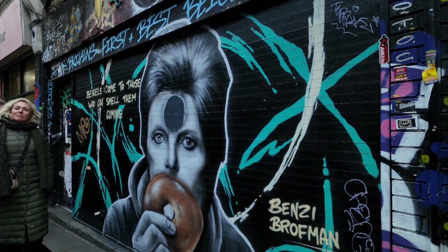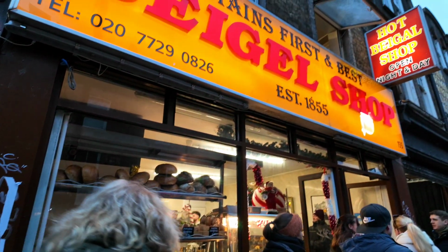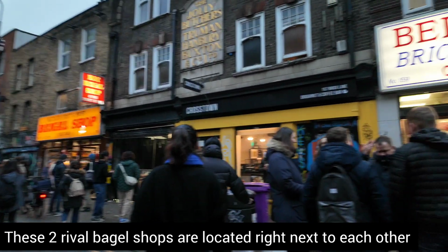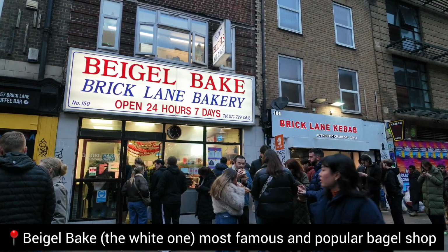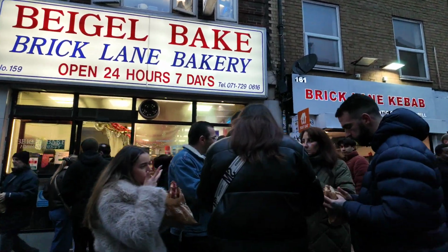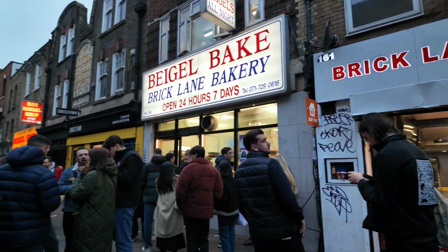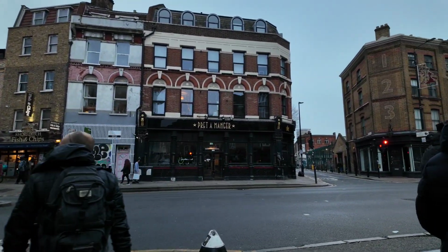And now we have the bagel shop, which is Britain's first and best bagel shop. Okay, so we have two bagel shops here, and this is the one where everyone is queuing up for the Brick Lane Bake Bagel Bakery, open 24 hours, 7 days. It looks great. I could see people holding it right now, eating it, enjoying the vibe. We're eating outside, but look at the queue.